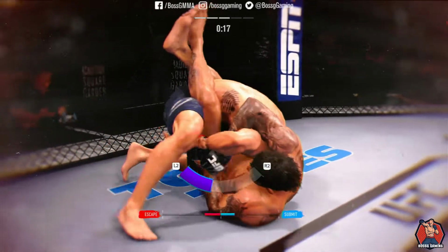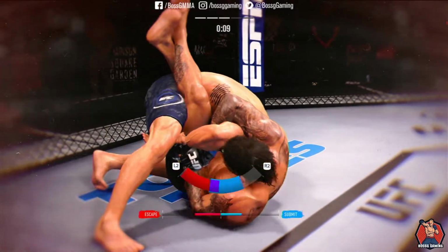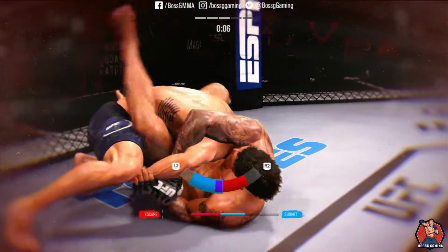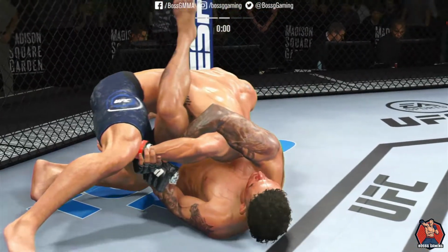The Kimura is not the arm. It's the shoulder pressure that usually makes you tap. But now DC trying to isolate an arm. Yep, he's using the Kimura. Oh, and there's the horn at the end of the round.